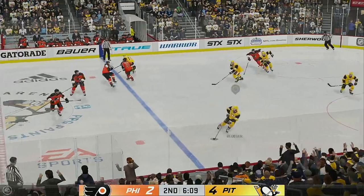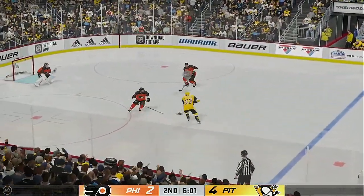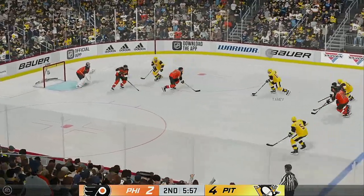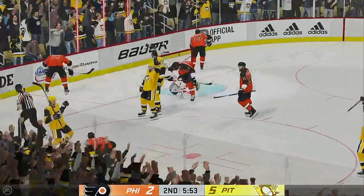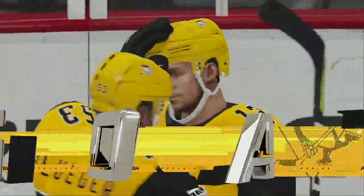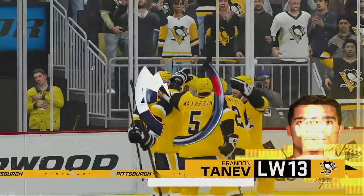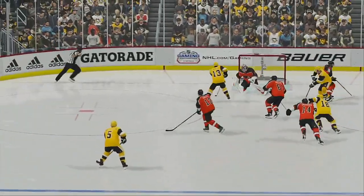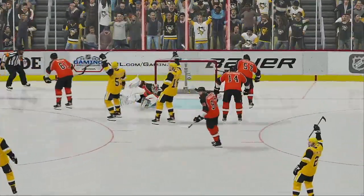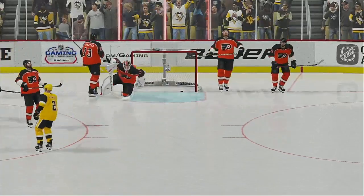Pittsburgh's got the puck. And now they look to make something happen from the neutral zone. Takes the feed at the back end. Denies him! There it is! He scores! All over the rebound, and he taps it in! Quick shot on the first attempt, but that rebound came right back to him. And he's able to settle it and put it into the net before anyone else can stop him.